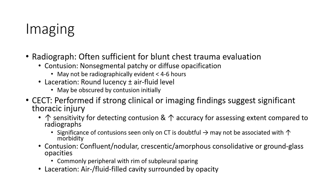Contusion appears as patchy or diffuse opacification and may not be radiographically evident for up to 4 to 6 hours. Laceration may appear around the lesions and may be obscured by contusion initially.